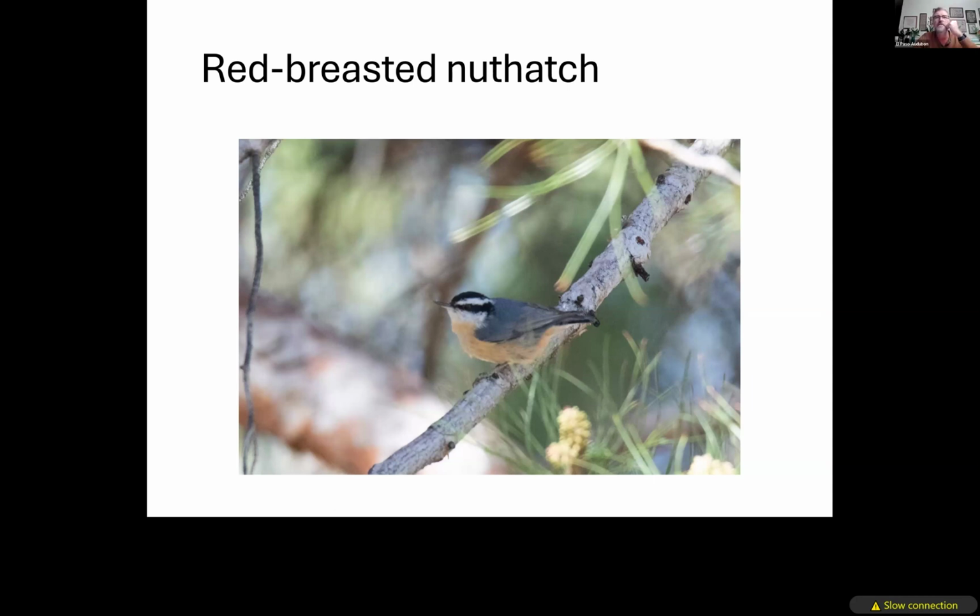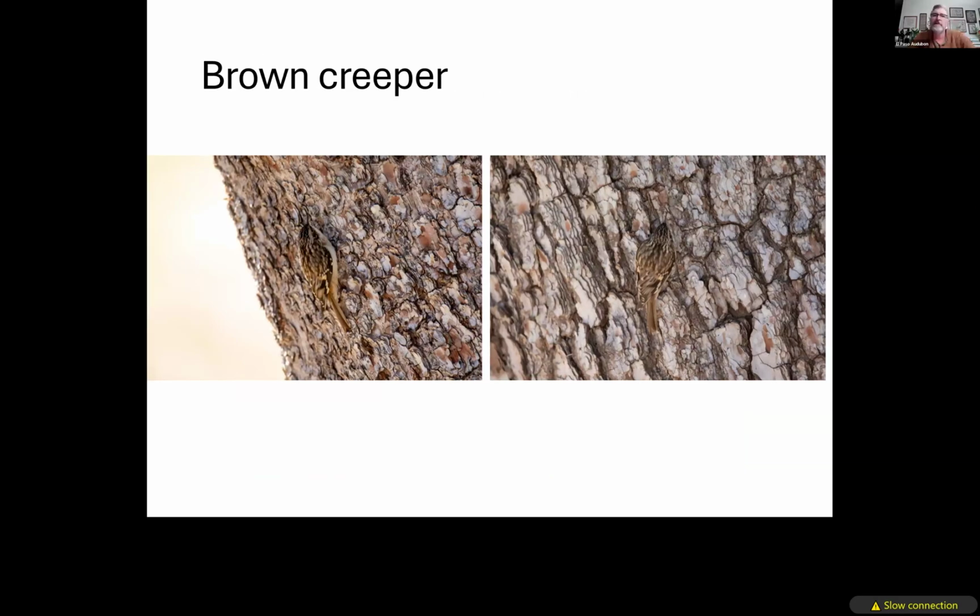This is awesome camouflage. I included this primarily because, while it isn't a common bird in the winter, it is a winter bird when it shows up. Brown creepers are masters of camouflage. They creep up the bark. They've got those little thin bills that they use to pry for insects. And this one was at Memorial Park for probably a month this past winter.